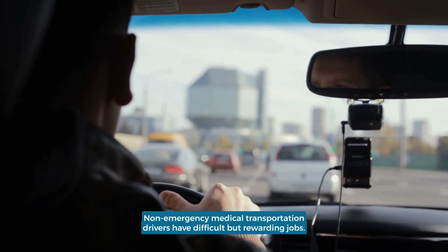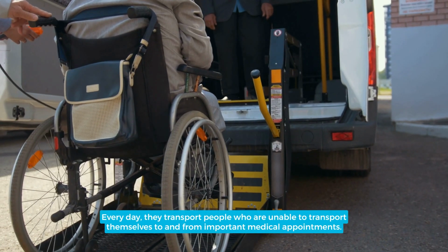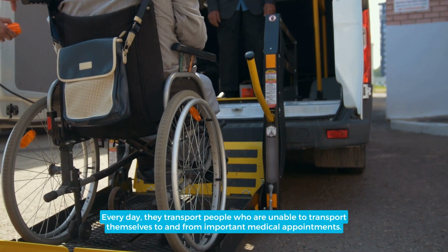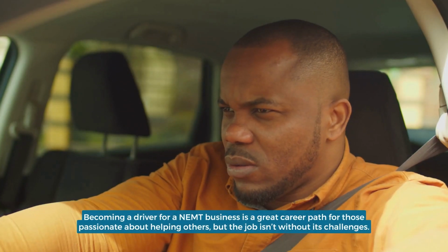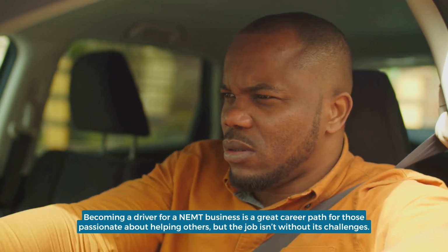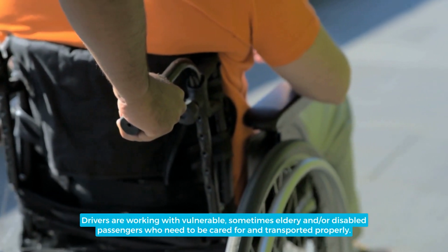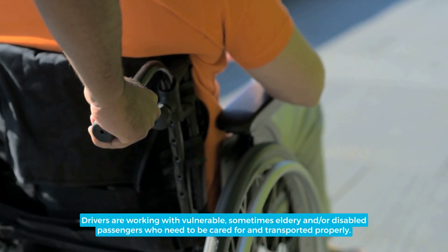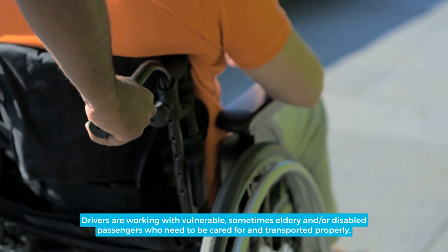Non-emergency medical transportation drivers have difficult but rewarding jobs. Every day, they transport people who are unable to transport themselves to and from important medical appointments. Becoming a driver for an NEMT business is a great career path for those passionate about helping others. But the job isn't without its challenges. Drivers are working with vulnerable, sometimes elderly and/or disabled passengers who need to be cared for and transported properly.